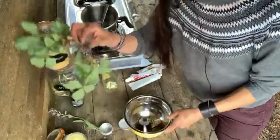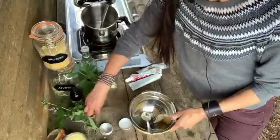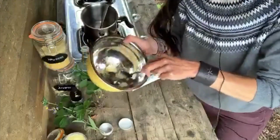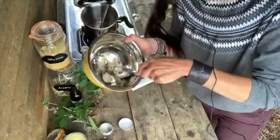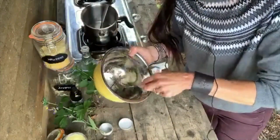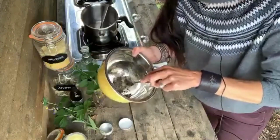And if you had wanted to dry the clove root, the wood avens root, you could have dried that out and ground that in and put it in with the powders. And then it's just literally a matter of mixing it all up.